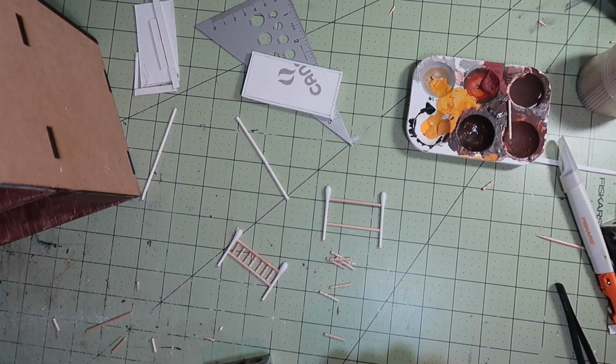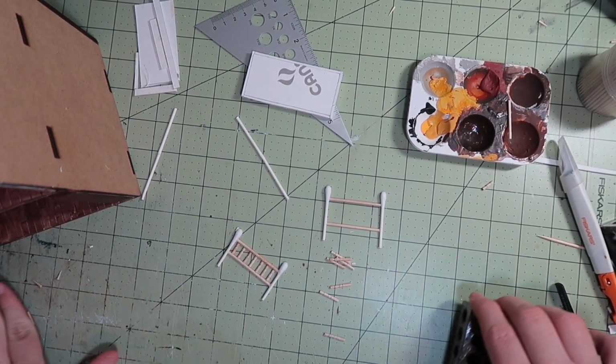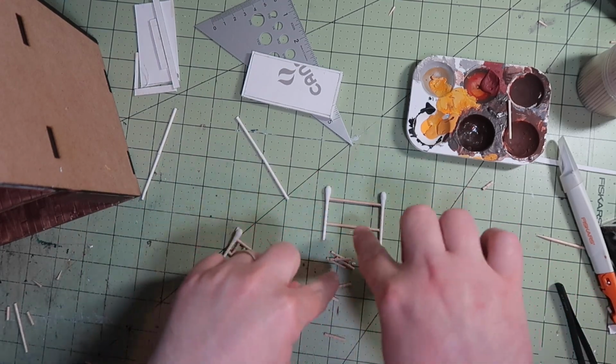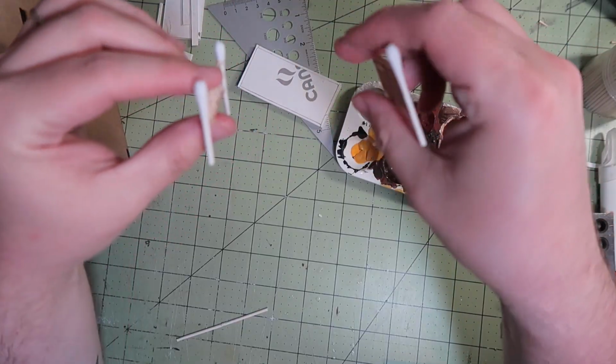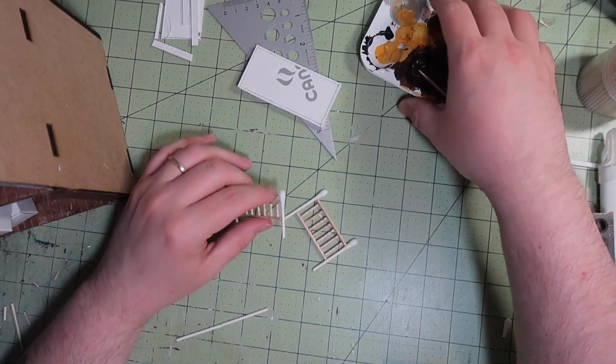For now though, I just need to actually focus on getting the bed put together, the bed frame. So now I'm gonna go ahead and glue these in here. Here is the headboard. Here is the footboard. Now I just need to glue these together and let those dry. A lot of drying time. I feel like a lot of miniatures is just drying time.